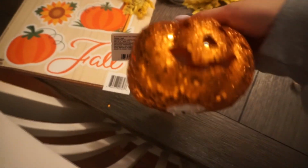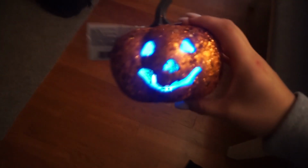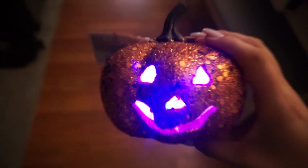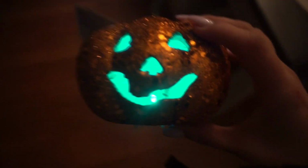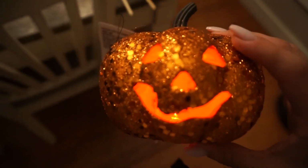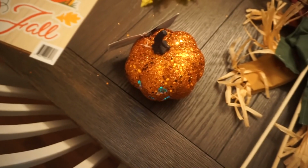And then I got these last year. They are light up pumpkins. So let me take. Okay, so this is what it looks like. These are super, super cute, and they're just a dollar. Like I said, I had these last year, and they're so cute for when you're watching scary movies, and these are just lighting up on the table. It sets the mood.